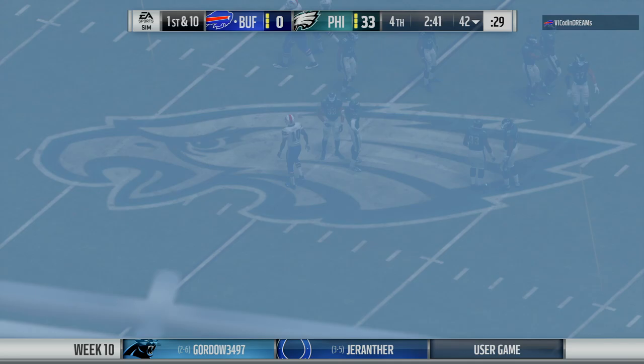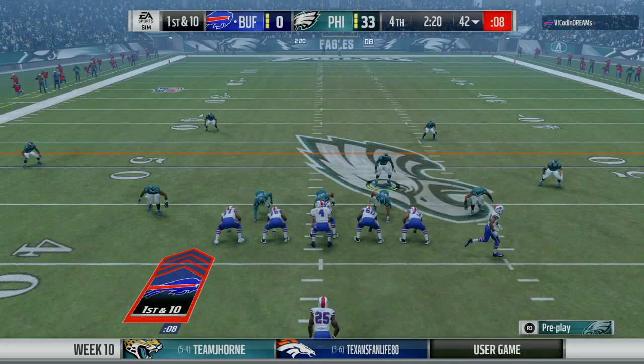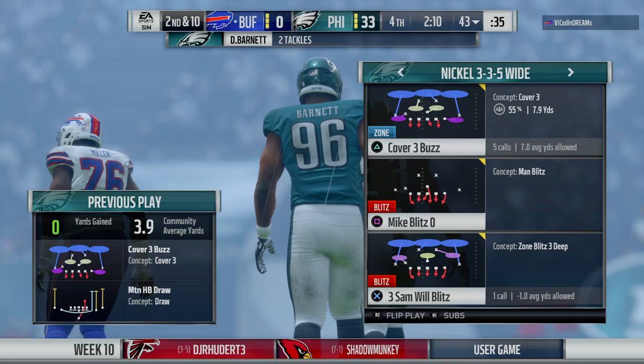And a new set of downs here after picking up the first on the ground. A give to McCoy. Trying to run inside, but nothing there. Officially no gain on the play, and it's second down.